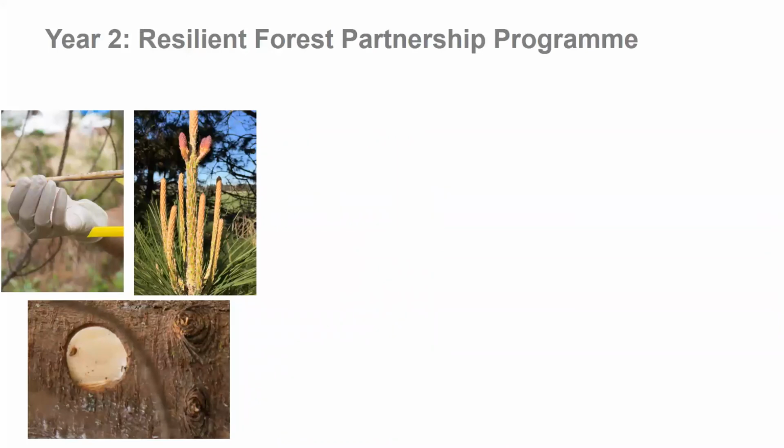Year two of the Resilient Forest Partnership Program is really about building on the gains of year one. So we've built those foundations, we know what to do and how to do it now. And year two is really extending what we do on the needles and our understanding into the different plant tissues. So looking inside the tree itself, the microbiome in the tree, in the wood, the reproductive tissues, the pollen, the catkins, right through to the bark and cambium.